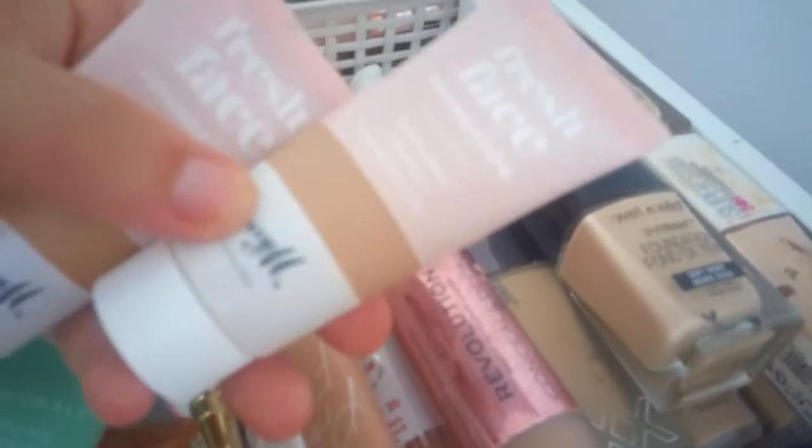Then I've also got the Barry M Fresh Faced foundation. I have two of them, one in the shade 6 and one in the shade 4. I should have got shade 5, but who knows. But yeah, they're really nice. This is a really nice shade. This is a bit dark, but mixed together, it's a really nice, lightweight foundation. Bit like the Pretty Fresh from Colourpop. Once it's built up, it works.